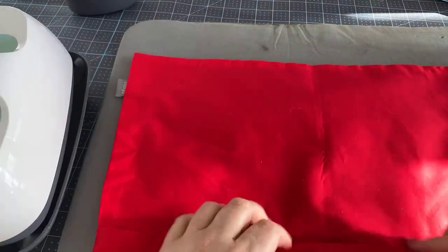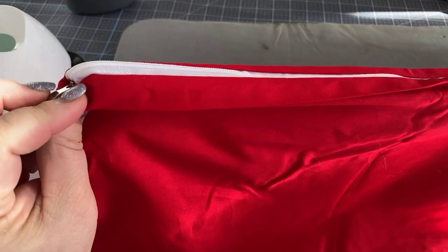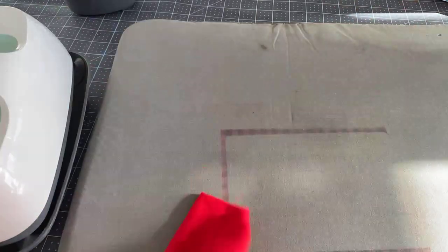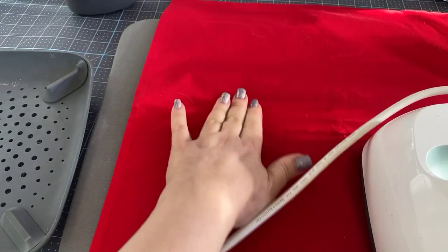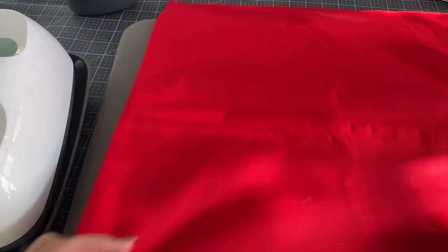Now, one thing you've got to be concerned about in this particular case, not like when we have an envelope cover, is it does have a zipper. And so we need to be careful about making sure that our iron-on is going to stick, even though there's kind of a little bit of a lump there. All right. So we do need to be extra careful about it.